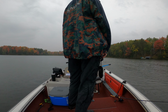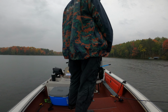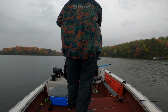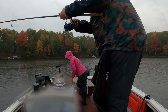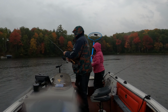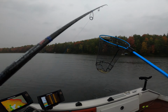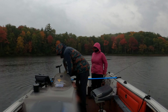Minnow before, or minnow now, plastic fluke. Only got that one hit. I think it was a perch, but we'll just continue to work this weed line here all the way around this lake and see if we can pick up some more. I didn't think I had one at first. That was really weird. I see what she means. She said that they're biting, but they're not hitting it. They're just kind of scooping them up. Thought it was in the weeds.